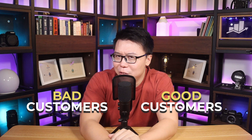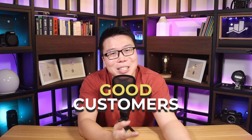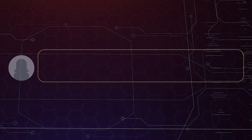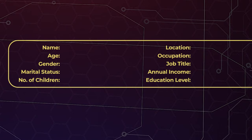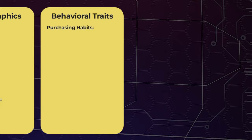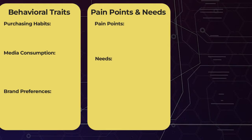Who do you want to work with more? I'm pretty sure you would choose to work with good customers, right? Otherwise, you'll be fighting with your customers every day. So you want to create a customer avatar, which is an imaginary figure that represents the best group of your customers. You will need to know the basic demographics like name, age, occupation, education level, etc. Then psychographics such as their interests, lifestyle, values, and personality traits. Then their behavioral traits, like their purchasing habits, media consumption, brand preferences, and their pain points and needs, followed by their personal goals and aspirations.